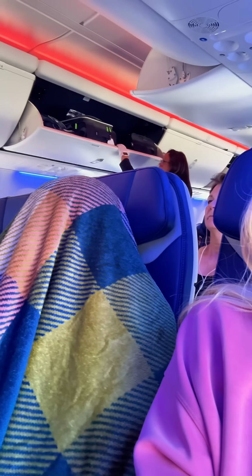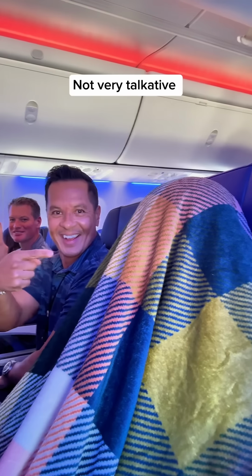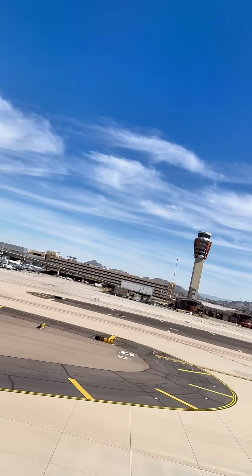I'm sitting on the aisle so I can talk to a buddy of mine, Charlie, across the way. And Brooke likes the window seat. However, the person sitting in between us doesn't look very social. And we are off, officially on vacation mode.